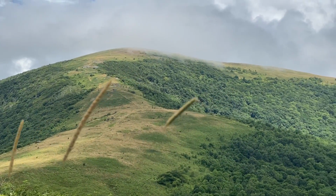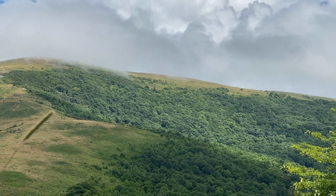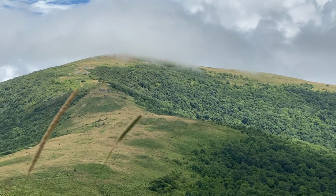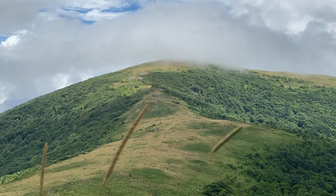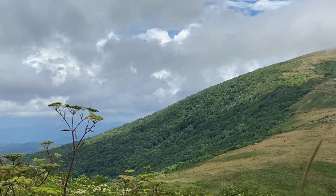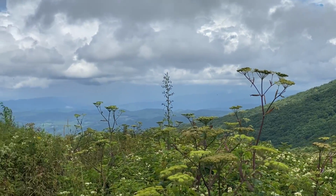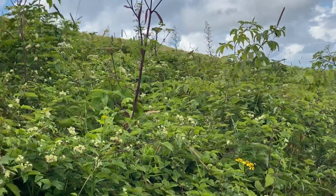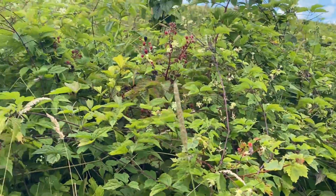Oh well. That is Hump Mountain. Well, remember, it's got false summits. Oh. That might be it. So that's probably the first piece of Hump Mountain. Beautiful out here. Oh, absolutely. Oh, wow. Wow. Oh, lots of blackberries.